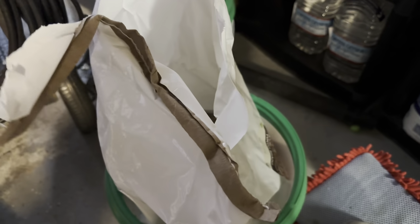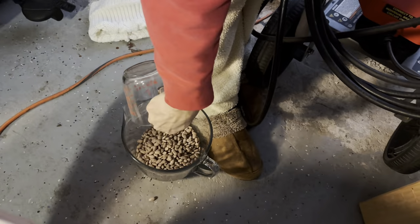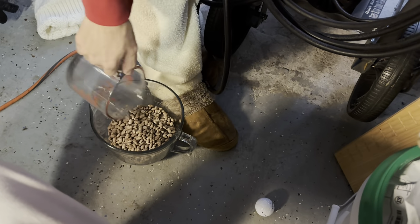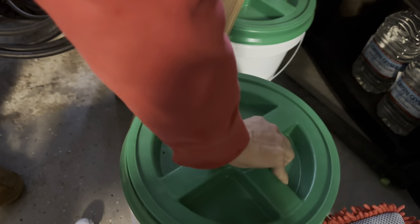Okay, so I've got them in their original bag. We're going to do a little bit more than 2 cups of beans because we've got a big family, and anything extra we can freeze or can. So we've got nearly 3 cups of beans that we're going to take into the house, and we're going to make some pinto beans and ham hock.